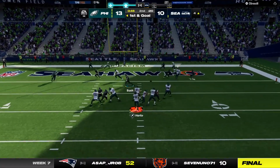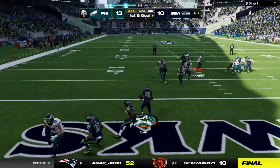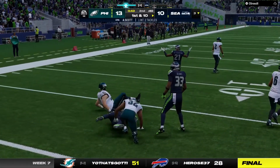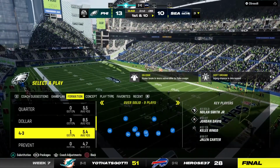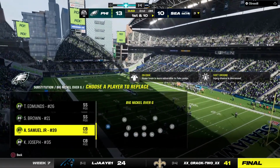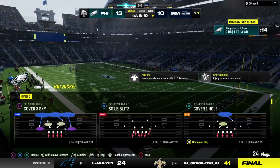Looking to throw. And it's intercepted at the goal line. And the Seahawks are going to take possession here at their own 3-yard line. The Seahawks take over, 1st and 10 at their own 3-yard line.